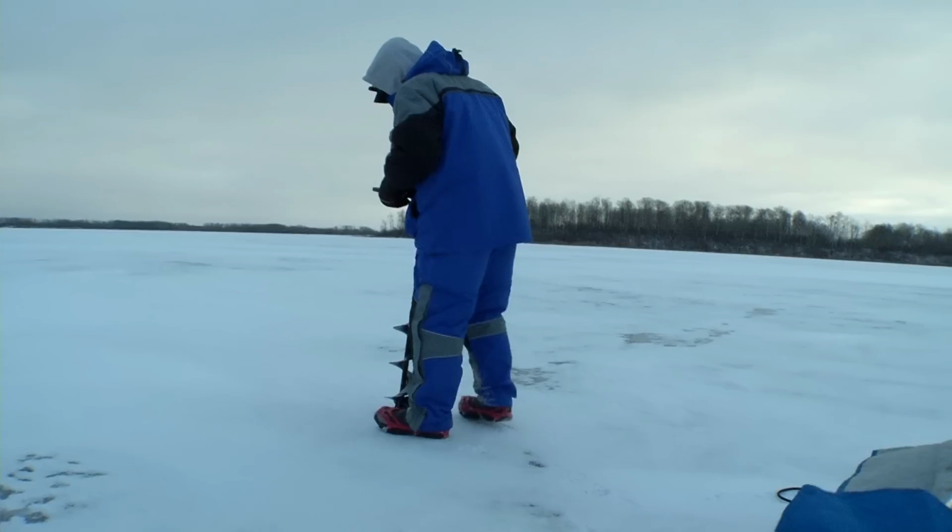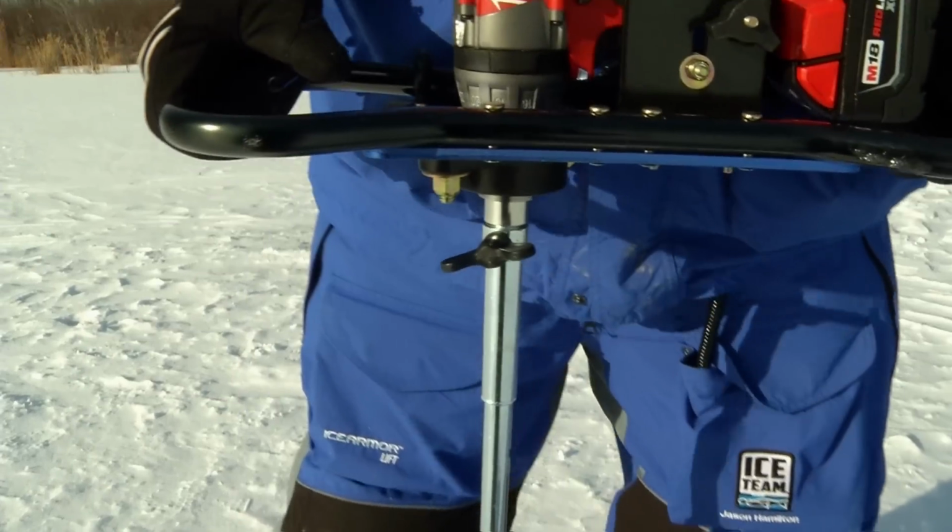These fish aren't relating to anything really specific for structure, and so you've got to drill a lot of holes. You've got to stay on top of the fish, follow the schools, find out what area of the lake they're using. To do that, it's a lot of work. And you've got to have a number of tools in your arsenal to make that easier. And one of the best tools that have come along recently is a Clam ice auger conversion kit.